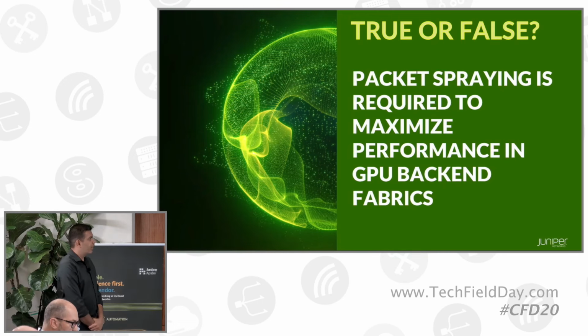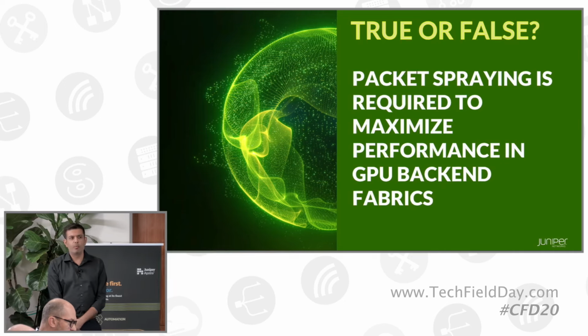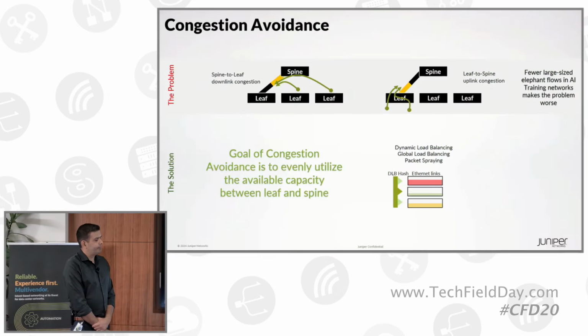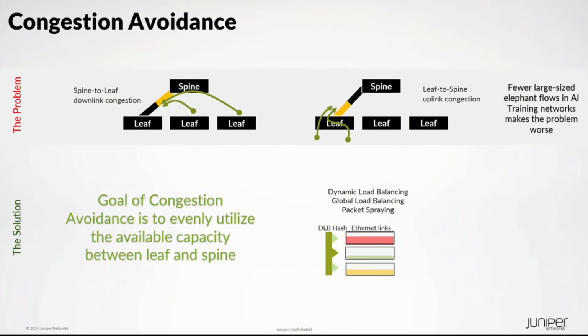So the next myth that I want to bust is that packet spraying is required to maximize performance in GPU backend networks. And I'm going to go into theory again. Like I said, every technology needs to do two things. One is congestion avoidance and congestion control. So congestion avoidance is really the task of better utilization of available leaf spine capacity.